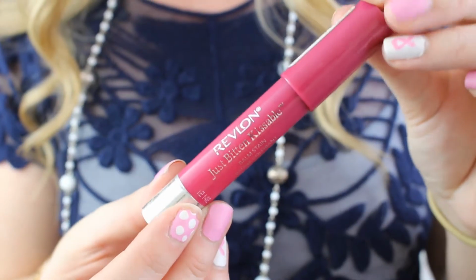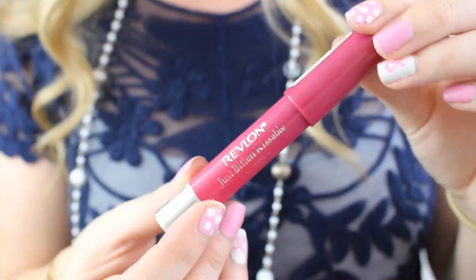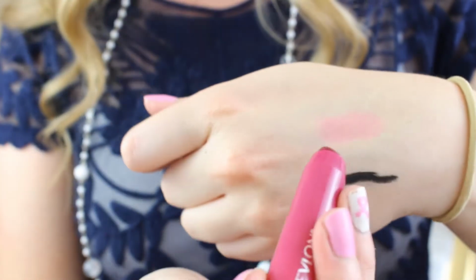So my favorite lip product under $10 are the Revlon Just Bitten Kissable Balm Stains. I have a couple of these. This one is my favorite. This one is in the color Smitten, and it's that maroon, wine color. It's actually really pretty for fall time, but I love these things. They have such good hydration, so they don't dry out your lips at all, and they're stains, which is really good for people like me who lick their lips a lot because it stays put, it doesn't move, and it doesn't get on your teeth, which is great.